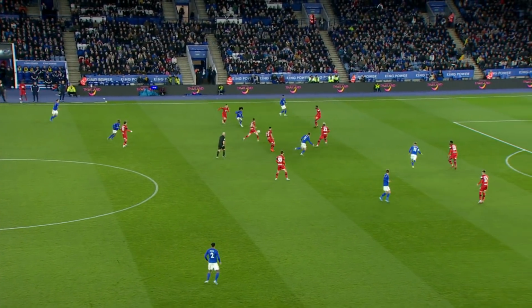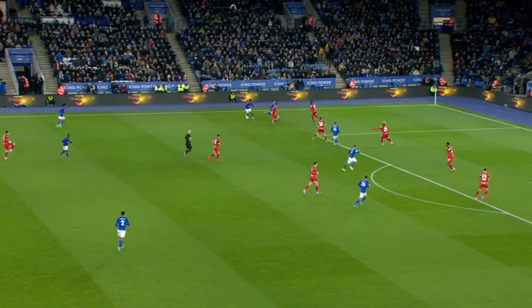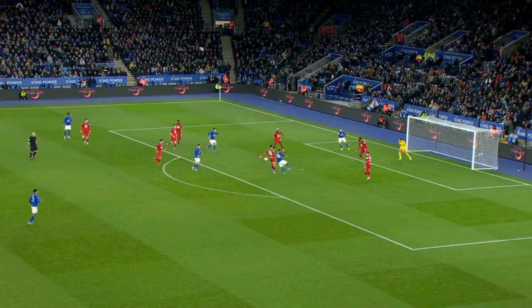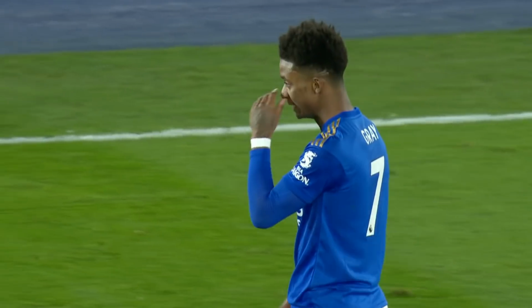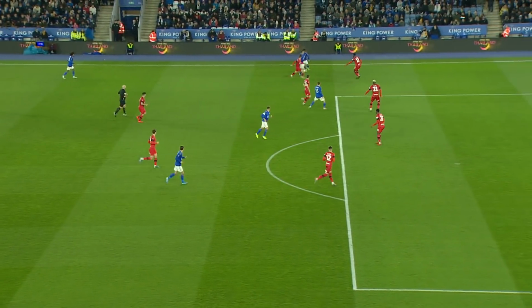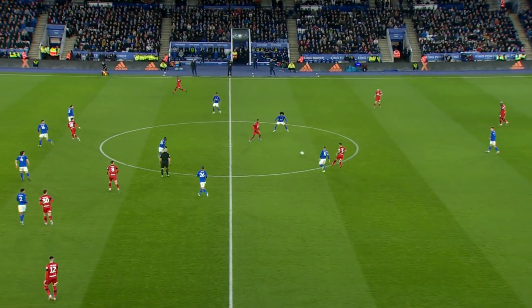Here's Mendy. Slide through ball. Harvey Barnes has done that expertly every time. Dropping deeper into midfield to pick the ball up. It's worked its way to Demarai Gray, who has a go. And that was swerving all over. Swatted away by Marshall, and Massey eventually completes it. He got his first Premier League goal of the season against West Ham over Christmas, and he's been searching for one here all first half. Sam Morsey.